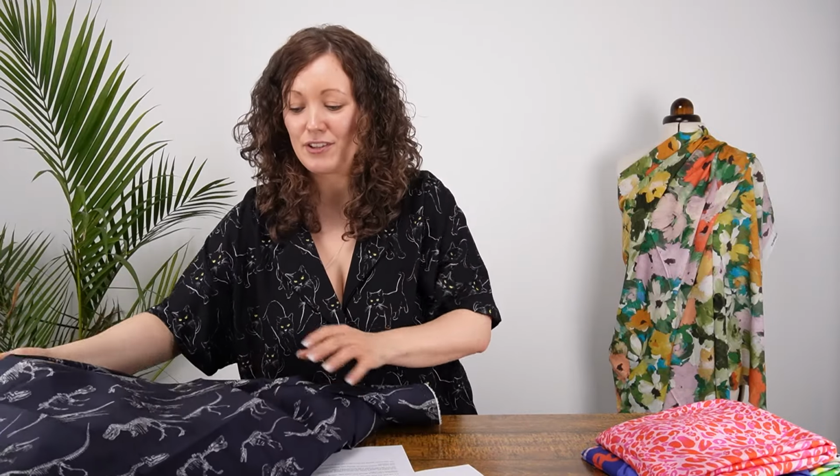And both the fabrics that I'm going to show you today are both approximately 145 to 150 centimetres wide. So they're a full wide width dressmaking fabric. So that makes them even better value for money because of that wide width. So that's the first fabric, a cotton poplin.